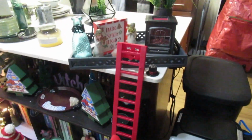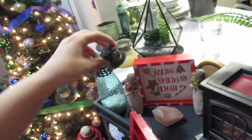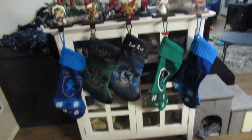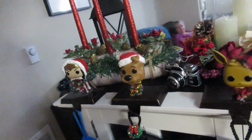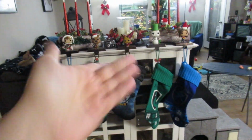Haven't done much for the rest yet, but we have the Santa ladder and then our little baking thing. These guys will have hats when I can find soft hats to put them on. And then we have our stockings, which I think I showed you in the last vlog. This is Evie and Tommy's new one that they got this year. And then we got Evie's little ornament thing to go with them. They're going here this year.